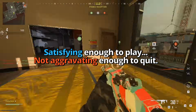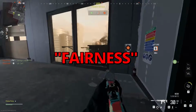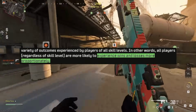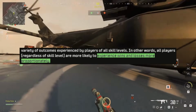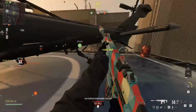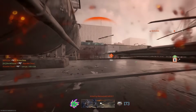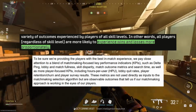In order to do this, they establish some form of universal fairness, in heavy quotation marks, for their entire player base. A perfect example is that in their original Matchmaking Intel blog post, they wrote, "All players, regardless of skill level, are more likely to experience wins and losses more proportionately." Right here is proof enough that something is going on, beyond just players getting matched purely based on connection, or purely based on matching time, or even purely based on skill. In this line that Activision wrote themselves, it's shown that they intend players to experience wins and losses more proportionately, and these KPIs that they use to track engagement help them to measure whether or not this system is working.